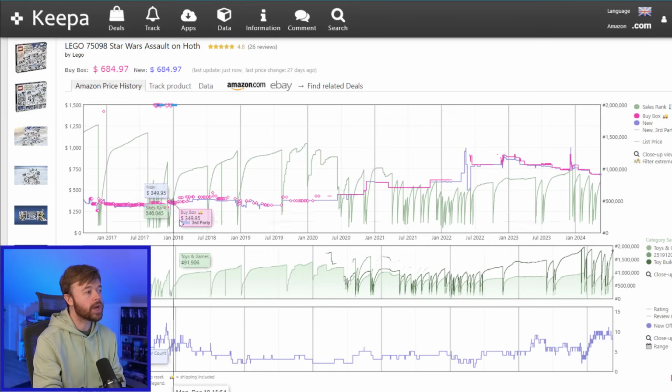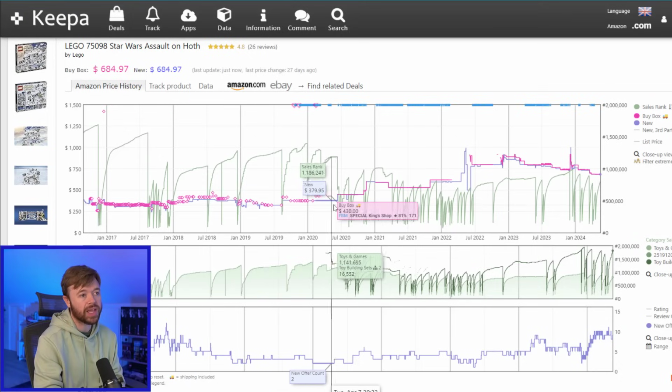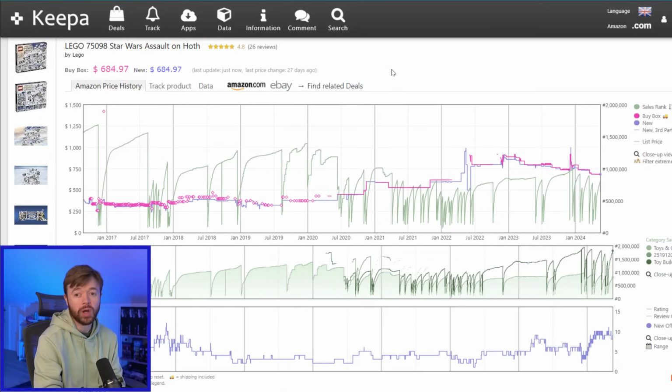And it retired right around here at the end of 2017. Now we see that it's actually been slow growth since then. We're looking at the blue and the pink lines here. The blue line is the low price in new condition, and the pink line is the buy box, which basically just means that big buy button on the listing, which typically does get the most sales.